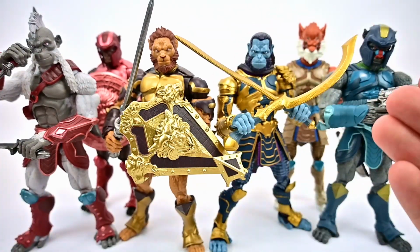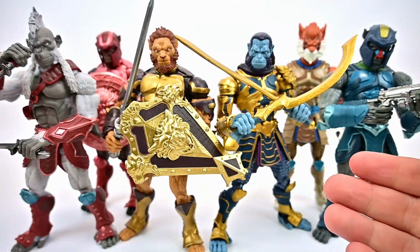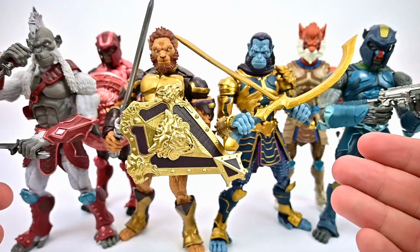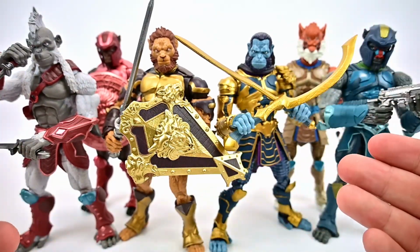And of course, there's more waves coming out, so those will be coming out in the near future. And I think we have Wave 2 as well coming, so we'll have to look at those when they come in. But overall, I'm really happy with these figures. Like, I really like the designs. Like I said, the plastic's good quality and stuff. They've held up pretty well. They haven't really had any issues or anything.